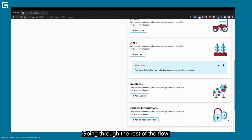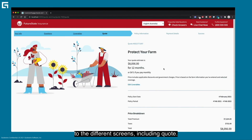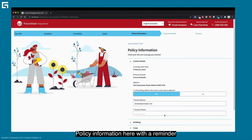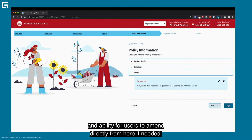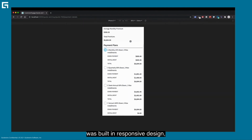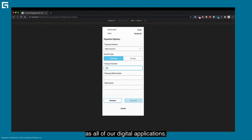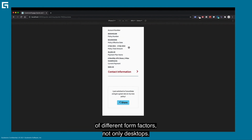Going through the rest of the flow, we have made some other final touches to the different screens, including the quote and policy information here, with a reminder of all selected coverages and the ability for users to amend directly from here if needed. And of course, the whole experience was built in responsive design, as all of our digital applications, so you can easily reuse it on devices of different form factors, not only desktops.